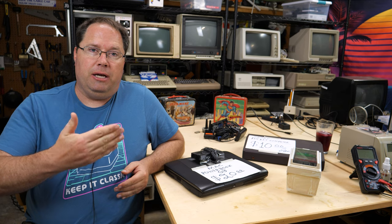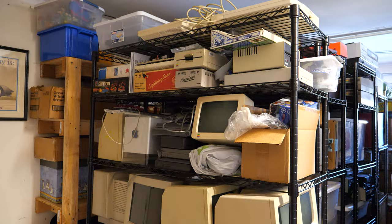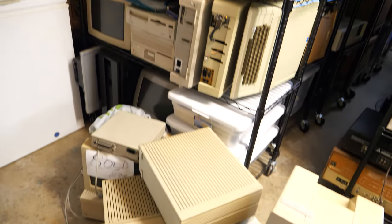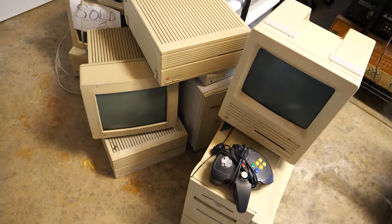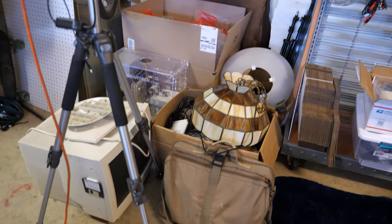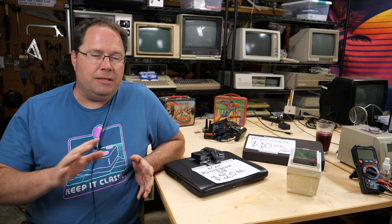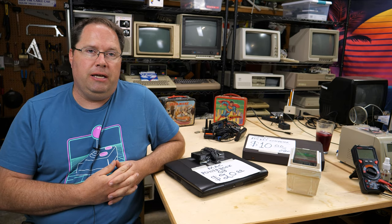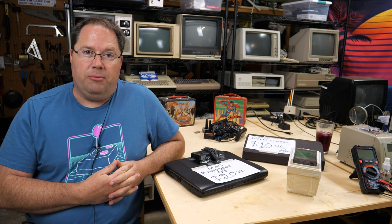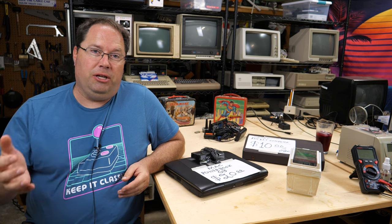The problem is I can never make episodes fast enough to catch up with the amount of stuff that I'm bringing in. That's causing a lot of clutter here at the Retro Hack Shack. I've got Mac stuff stacked up on the floor at this point. I've got some other stuff stacked up in front of the garage door, and some other stuff stacked up over on the other side of the garage. So I had all this stuff cleaned up and now it's getting really junky again and I need to do something about it. So I don't know if that's two or three problems now, but I hope to solve it with this particular video and subsequent videos to come.